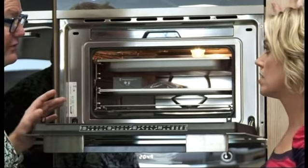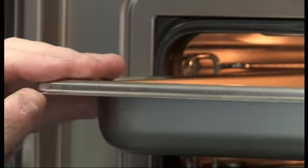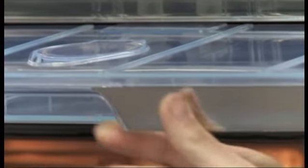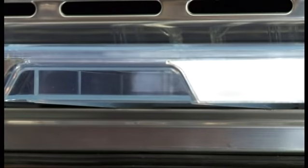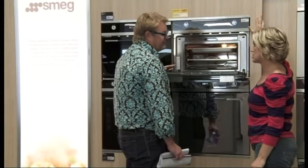With your steam oven, you can do your salmon and vegetables in there, leave it in there for 20 minutes, and it's all going to be perfect. So that's where the water goes. That's where the water goes. So you put your water in there, and then it injects the water in as it's cooking. This has taken off in Europe in the last couple of years and is really becoming quite popular.